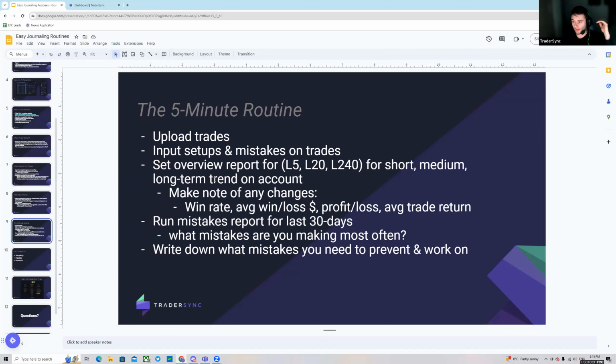Maybe you want to be tracking the win ratio, your average trade return, your profit versus loss ratio, and maybe your average winner to average loser. Those are the main ones that I like to look at. And then I want to just see if those ratios have been going up in value or down in value, and why that may be.